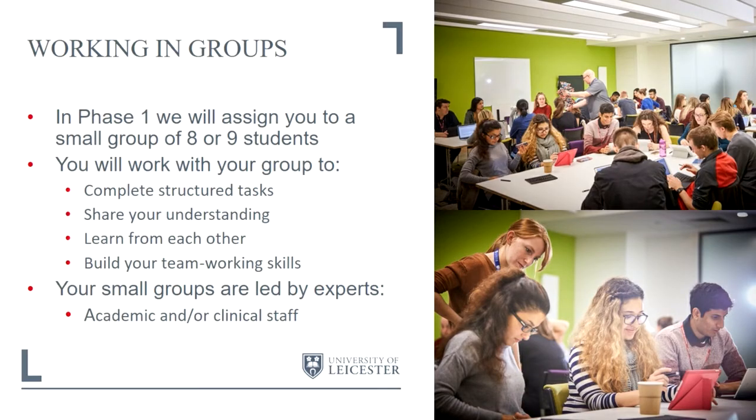So I've mentioned quite a bit about working in groups. Just to explain to you that when you arrive in phase 1, you're assigned to a small group, and that's a group of about 8 or 9 students. And you work with that group over the 2 years that you're in phase 1. And when you're in group work, there'll be 4 groups in a room, and you will have an expert leading your group work and helping you. So you're working on the questions that we've set, you're working on your iPad, completing these structured tasks, but you have your tutor in the room who's moving around, and they are experts, so they can really help to explain things, and sometimes they'll stop and explain things to the group as a whole as well.